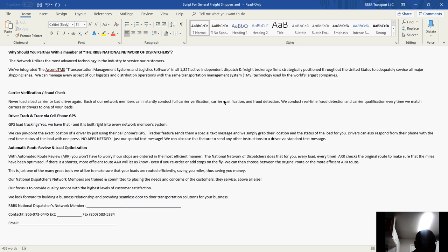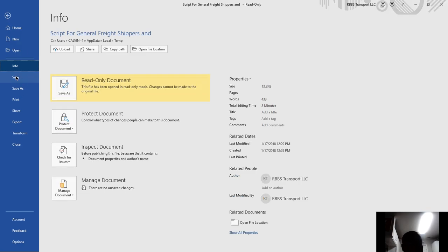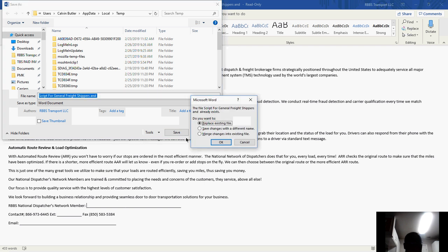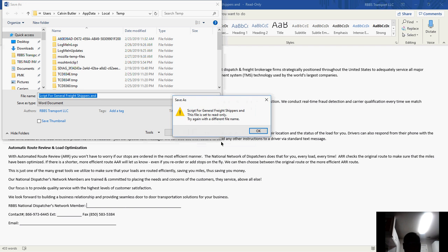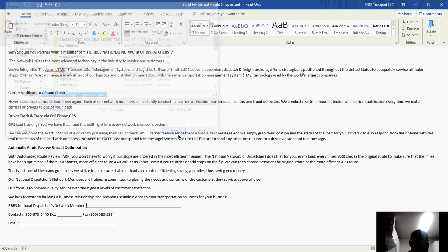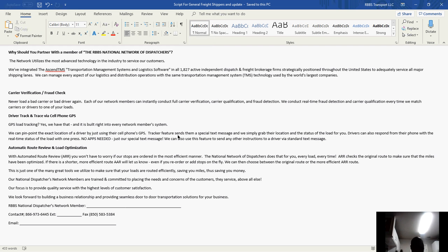Now, you can see how that would be very effective when you send that out to general freight shippers. Let's see, update. There we go, saved it. All right, but you see how that captures all the good points that shippers will be looking for?